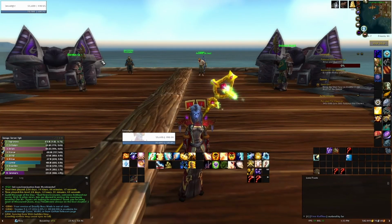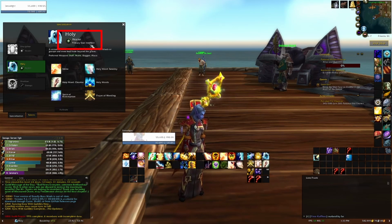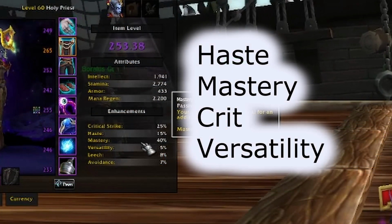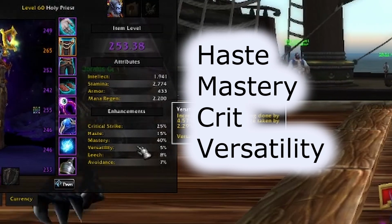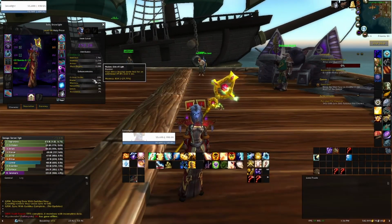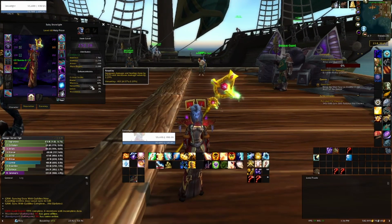If you are unsure which is your primary stat, you can open up your talents page and look here to see which attribute is best for you. Beyond the 4 primaries, there are also secondary stats: haste, mastery, critical strike chance, or crit for short, and versatility. If you are not max level, just focus on item level and primary stat through the leveling process.